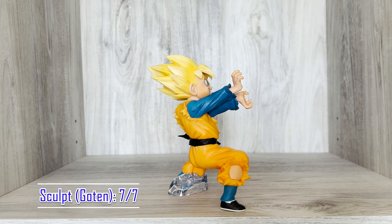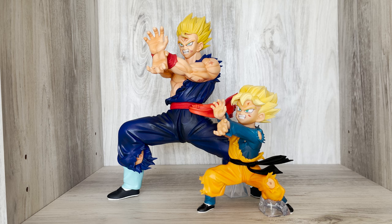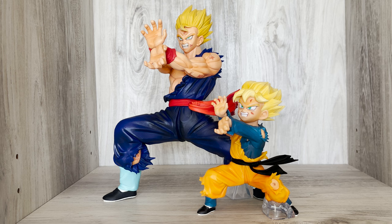Overall, this is a great start to this Kuji. These were probably the figures I was looking forward to the least, but they still blew all of my expectations away. They're very high quality and a must-have for any collector. I'm giving both of these 7 out of 7 Dragon Balls.